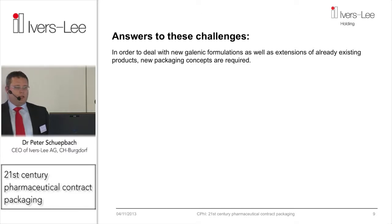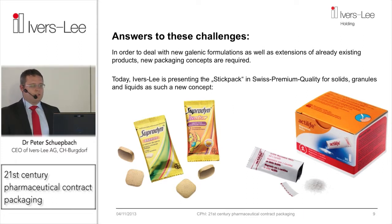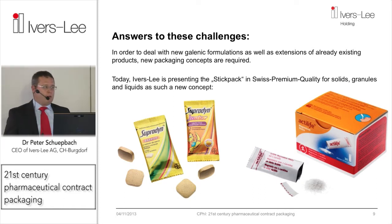If you talk about new galenic formulations, the stickpack is certainly something which we think is a good answer to. The reason is that you can apply galenic formulations which can be taken without water. Certainly aspirin is a very popular example of this technology. However, what we also did is using the stickpack as a promotional pack, applying 1 or 2 tablets, being a very handy example for having a nice little promotional pack.